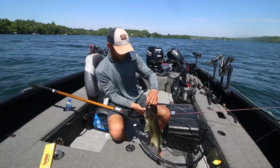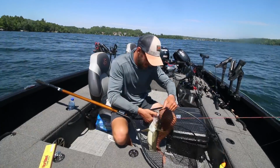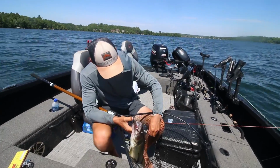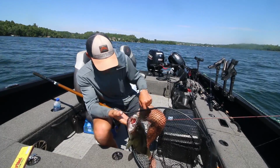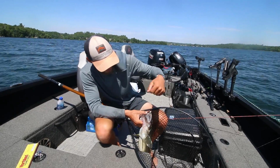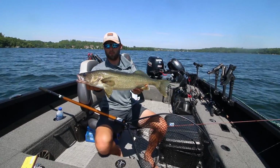You know, we started out, we found the weed edge first, and we spent some time fishing the weed edge, and there was definitely fish there. We were not super productive there. We came out and we started doing some of these rock spots, and that was extremely productive.